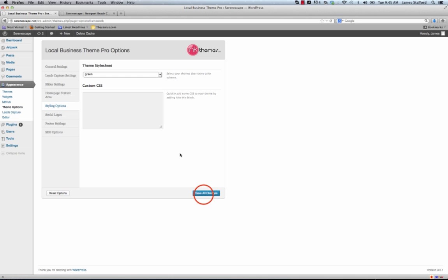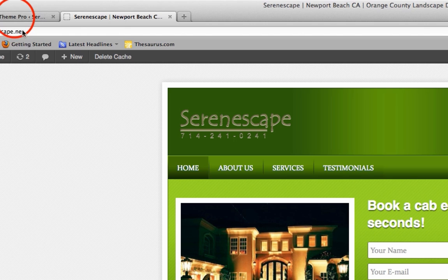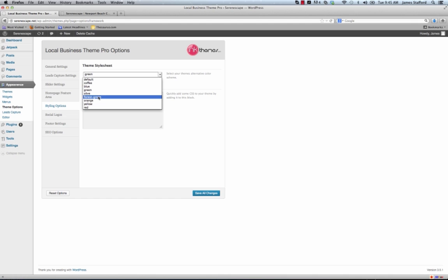I think I like the olive the best, though. That's actually pretty nice. Okay, so you get the idea. So these, like I said, the free version only comes with the blue, and the pro comes with several of these. It looks like 1, 2, 3, 4, 5, 6, 7, 8, 9 or so, 9 or 10.